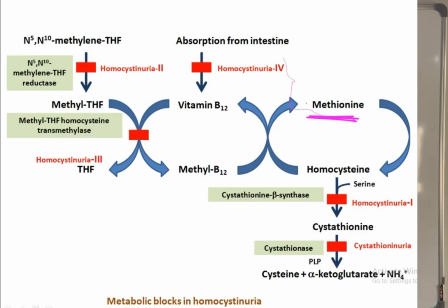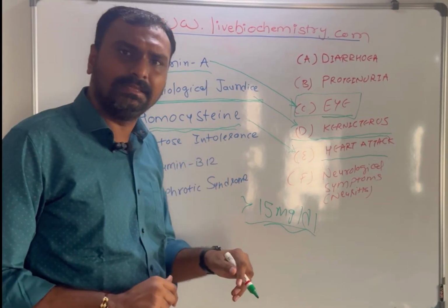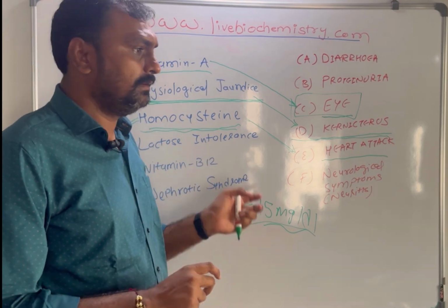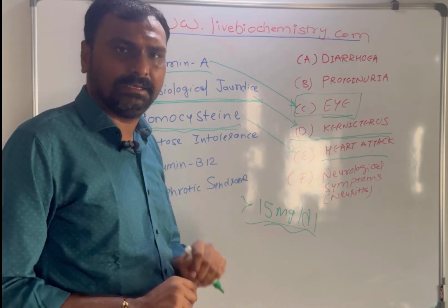Okay, and this methyl B12 gets its methyl group from the methyl THFA, which itself is converted to THFA, tetrahydrofolic acid. So if there is a folic acid deficiency or vitamin B12 deficiency, homocysteine will not be converted to methionine. Homocysteine level in the blood is increased. Once homocysteine level in the blood is increased, it may interfere with the collagen. It activates the Hageman factor and thrombosis and leads to heart attack.